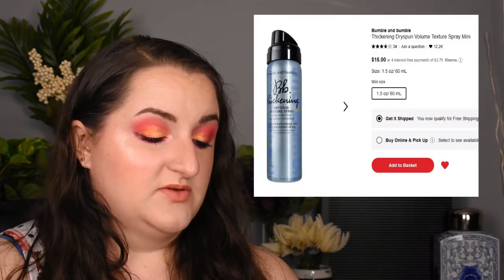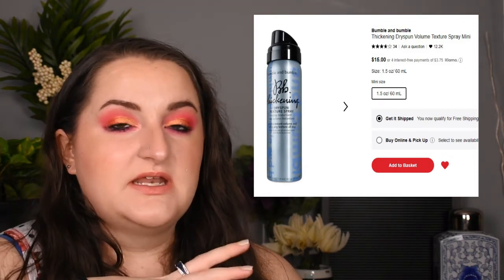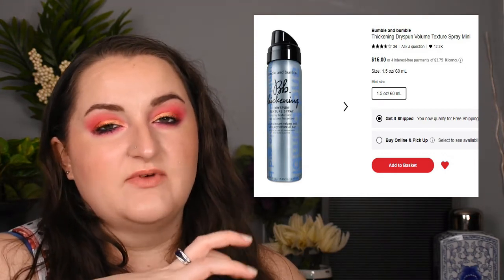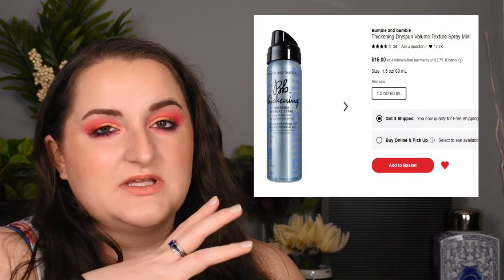So I did put in the Bumble and Bumble Thickening Dry Spun Volume Texture Spray Mini, which is $15. I think that would be a really nice product to try out, but I don't think I need to try it out right this second. And because it's only $15, the discount that I would get on that is really kind of negligible.